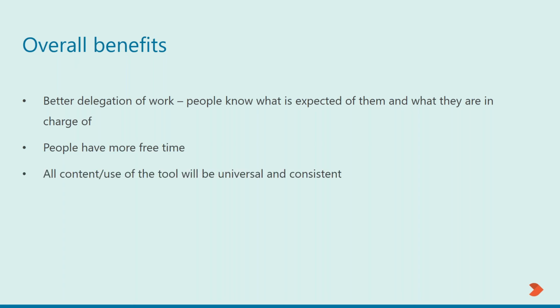And make sure all content and the use of the tool will be universal and consistent. This is a lot more important than people realize, as the consistency of how you use your service management software will really count towards the professionalism of both how the service desk comes across and your organization as a whole. So next time you go to write in an incident, think about the effect what you're writing could have on your company. If you don't already have one in place, it may be worth putting together a list of guidelines as to how to respond to your customers or end users. Obviously, this stuff isn't rocket science, but it's good to be reminded once in a while that a little does go a long way.